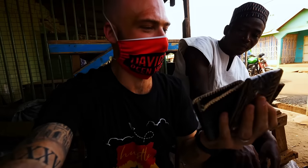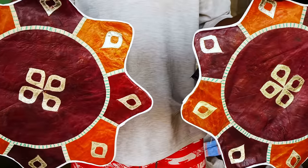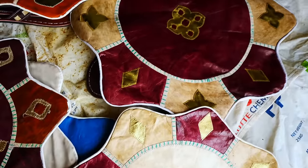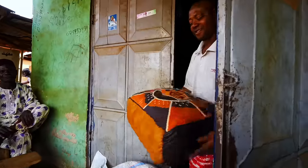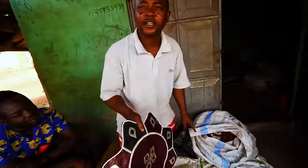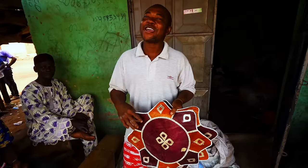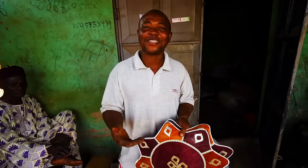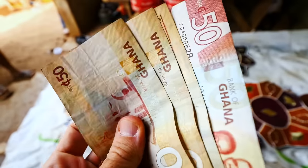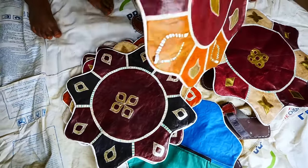Whoa. So they gave me a discount. Okay, so 80 total? Yeah. Okay, we take it. And put the pumps inside. That's a pillow? Yeah. You sit on it like this. What's the cost? One is 80 cedis. Yeah. I give you the discount. Even the other one, I give this for you. I take it. So 210, I got three wallets, sandals, and two beautiful, beautiful pillows.